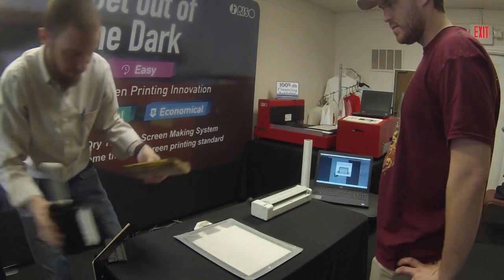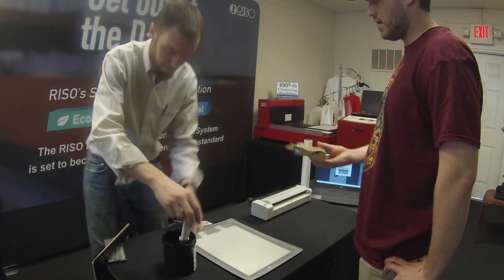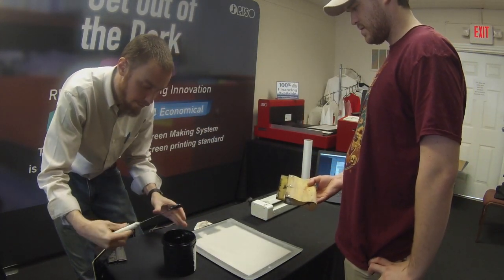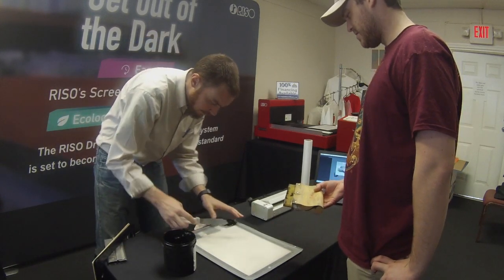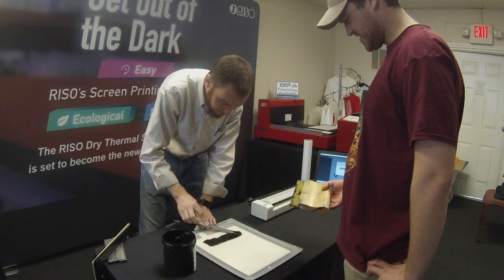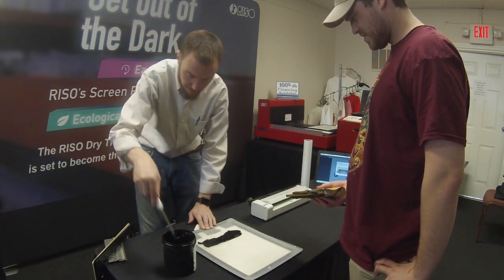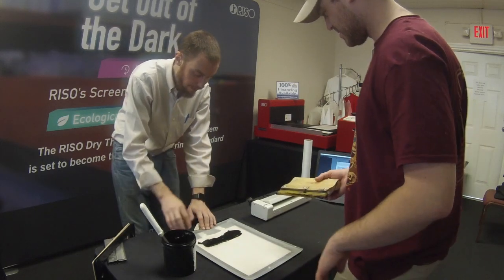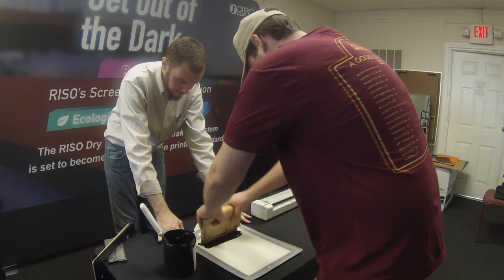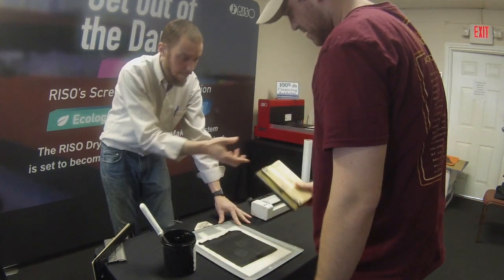So what I've got here is a little bit of ink. Do me a favor and hold that. Alrighty. So what we're going to do, have you ever printed a shirt before? Never. Well, consider this your lucky day. We're just going to put some ink down there. About a 45-degree angle, and you're just going to pull right back to you. There you go. All right, I'll take that.